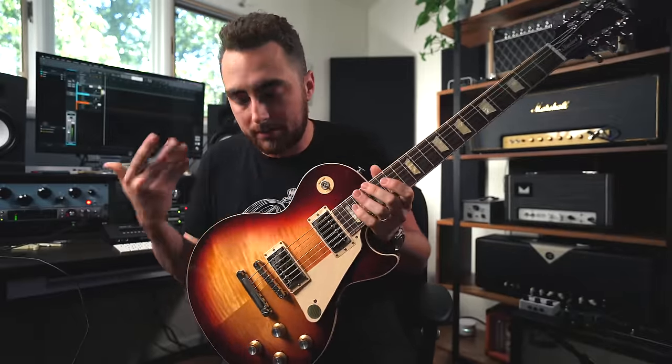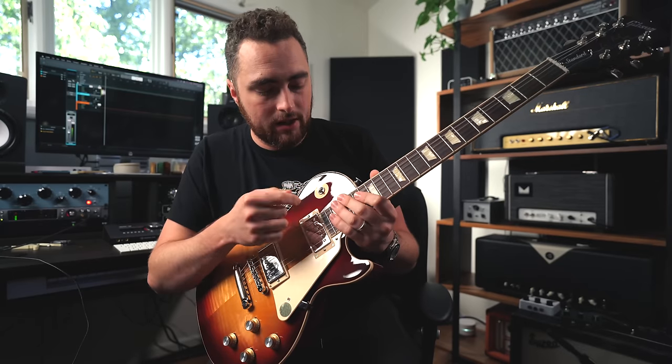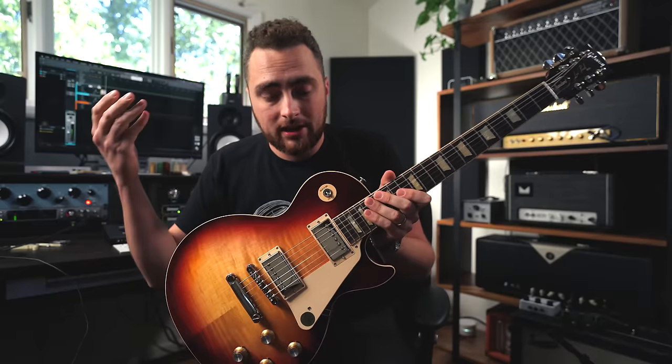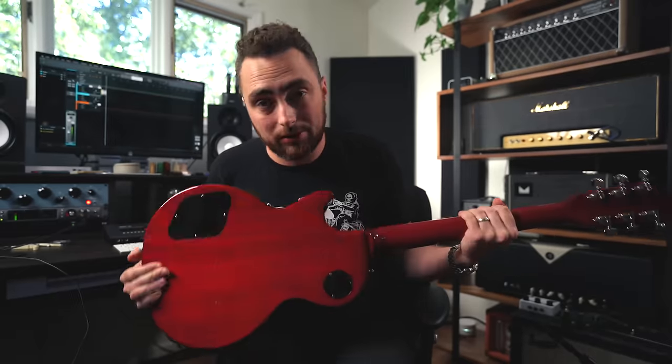Now, having played both of them, they're great. I prefer the 50 spec, but the 60s is just as good. This does have a switch tip with it, by the way. I just haven't pulled it out of the case and put it on. In my mind, the USA standard is the best all-around Les Paul that Gibson makes today. It ticks all the boxes. It looks like a Les Paul, it feels like a Les Paul. Most importantly, it sounds like a Les Paul.